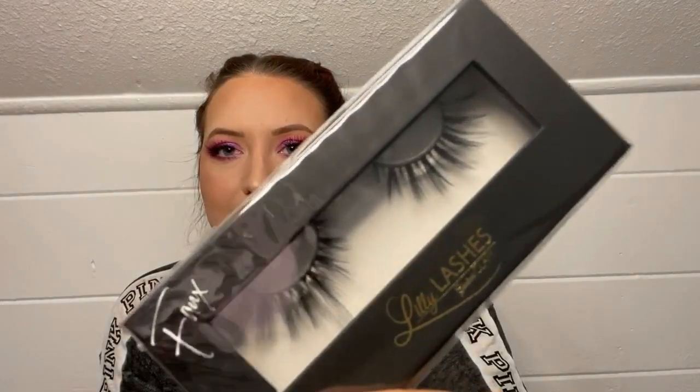I kind of like that they're separated and spiky. I don't think that I've ever really tried a pair of lashes like this. I thought they looked pretty, and I was already buying stuff, so I tossed that in there too.